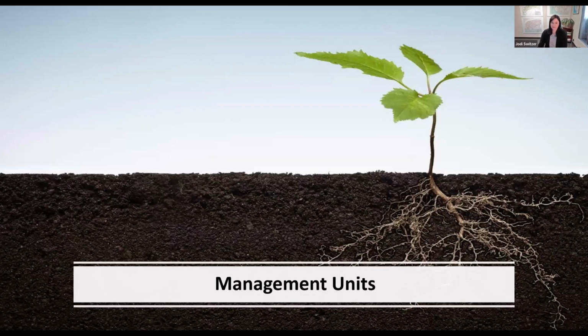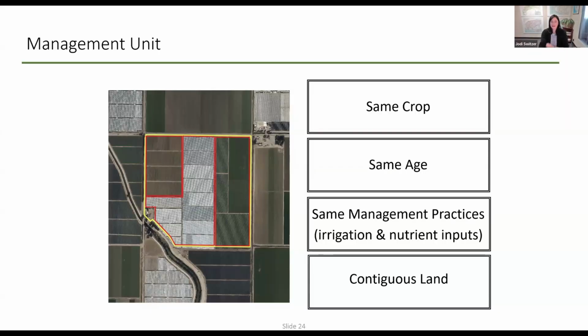So management units. A management unit is defined as the same crop, the same age. For orchard growers, this should be fitting within those categories that I mentioned. So 1 to 3 years, same age. 3 to 10 years would be considered the same age. 10 years and over would be considered essentially the same age for determining the boundary of your management units.